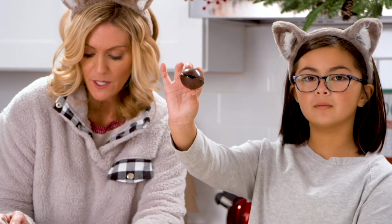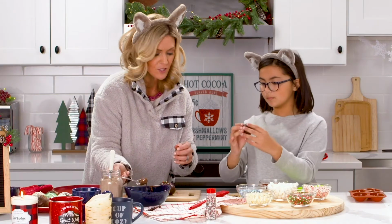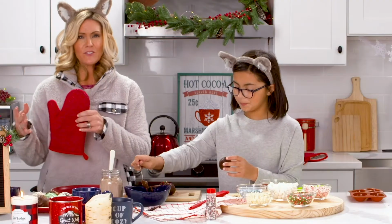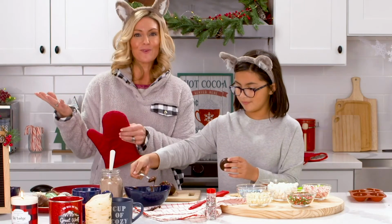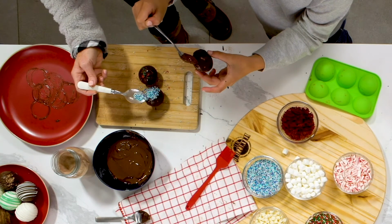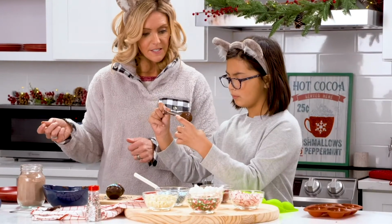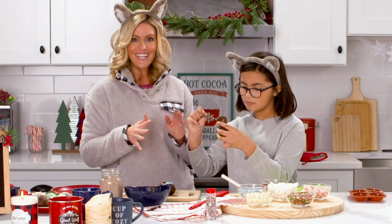What happens is sometimes you'll end up with a little hole on the side. Just take some of your leftover chocolate and start to fill the hole. I mean, there's nothing wrong with using more chocolate as a glue, right? It just means more deliciousness. So after that, we're gonna finish up with our sprinkles. Very nice. She loves to give attention to the detail here and get it going.